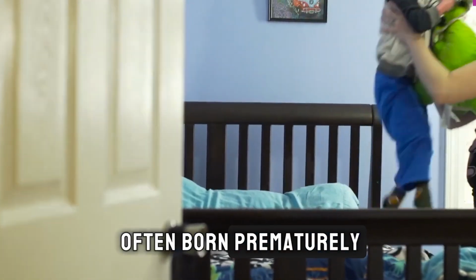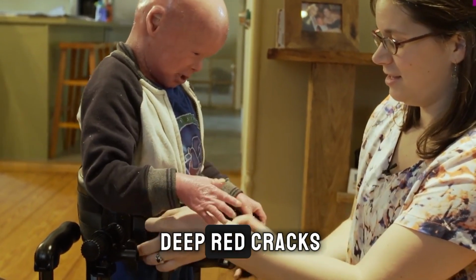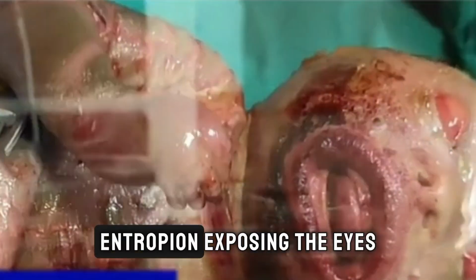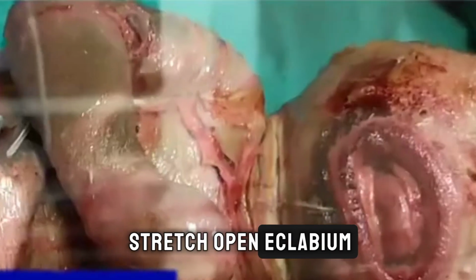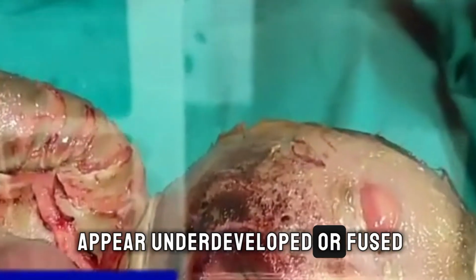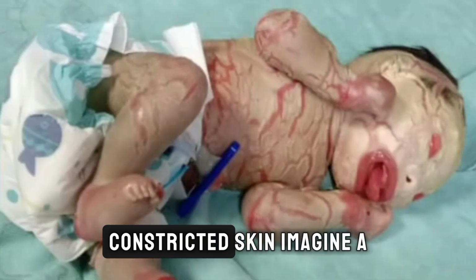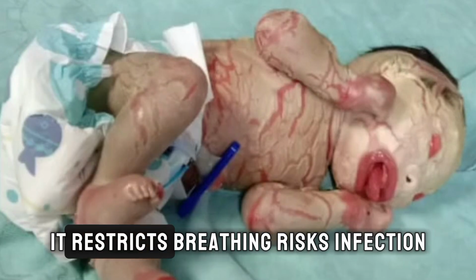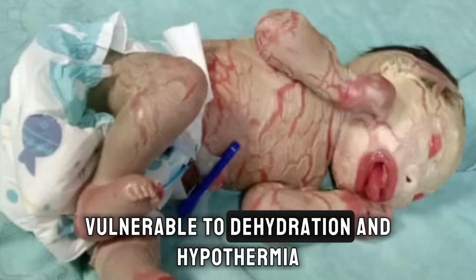Babies are often born prematurely, covered in shiny plate-like scales separated by deep red cracks. These plates pull so tightly that eyelids flip outward, ectropion, exposing the eye's red lining, and lips stretch open, eclabium, making feeding a challenge. Ears and noses may appear underdeveloped or fused to the head, and hands and feet can look like mittens due to tight, constricted skin. Imagine a suit of armor that's too small. It restricts breathing, risks infection, and leaves the baby vulnerable to dehydration and hypothermia.